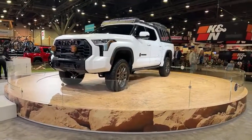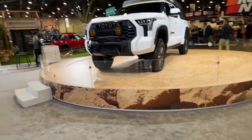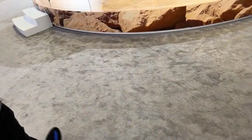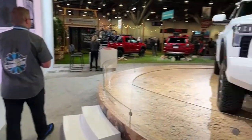Sorry, guys, just going to shake for a minute. I'm adjusting the camera on the stand. Go to the other Tundra. It's going to get a little crazy. Okay, there we go. Should work fine now.